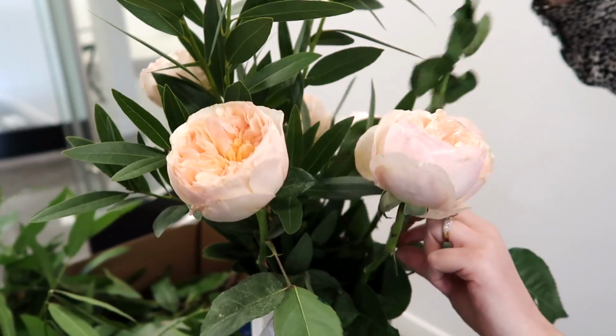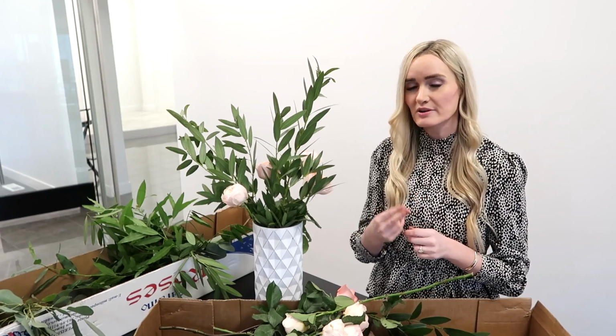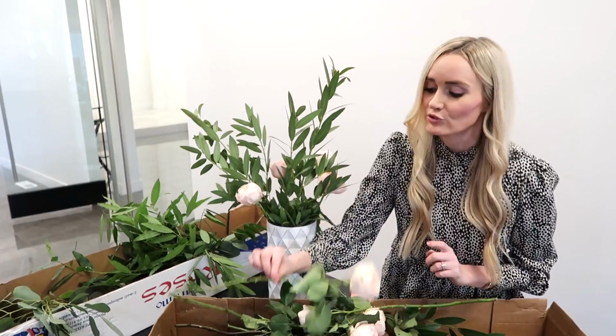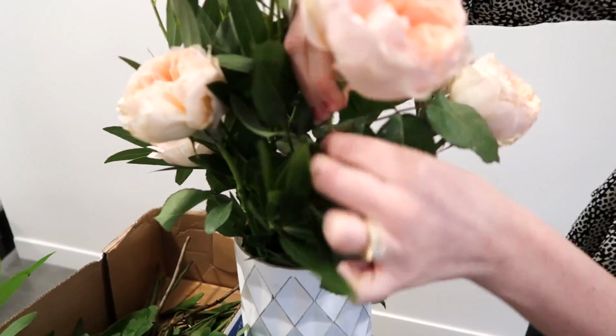One thing I should mention, you guys, I already went through and, using scissors, I cut the stems of the flowers at an angle. I do that because it will help soak up the water and your arrangements will last longer that way. You do have to be really careful in handling, especially these. There's tons of thorns, so watch your fingers.